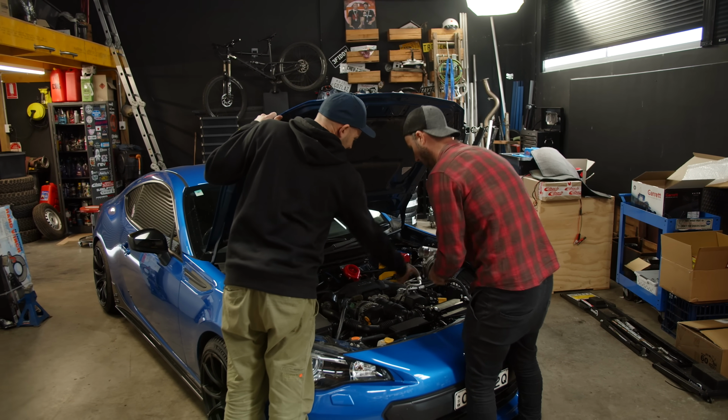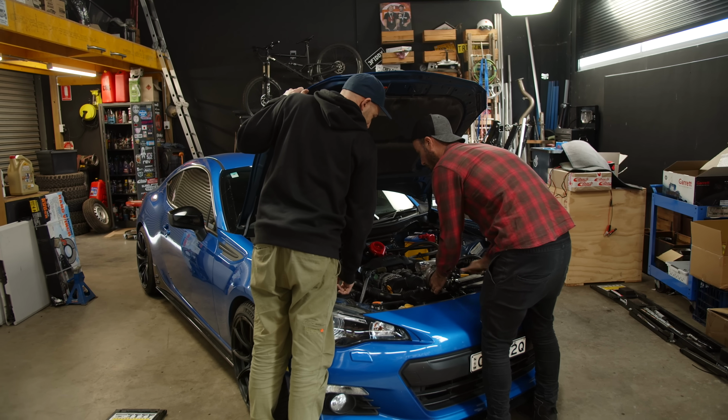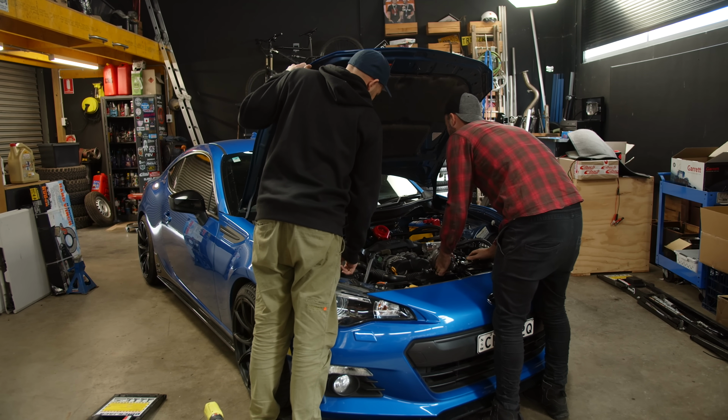There or there? Oh, I think here. Here? Down there? No, I think we're going to go down here. We've got to get rid of the airbox first. Yeah, no worries. Let's get rid of that piece of shit. Yeah, what a piece of turd.